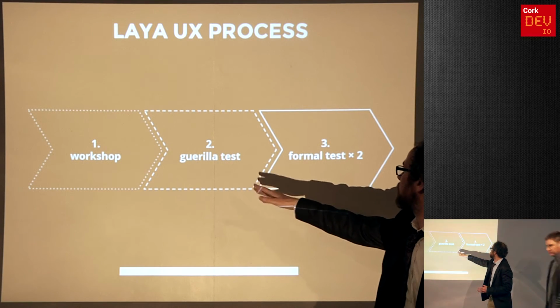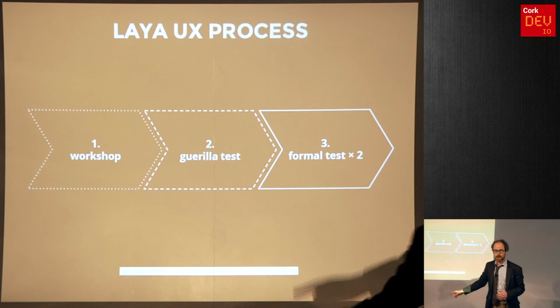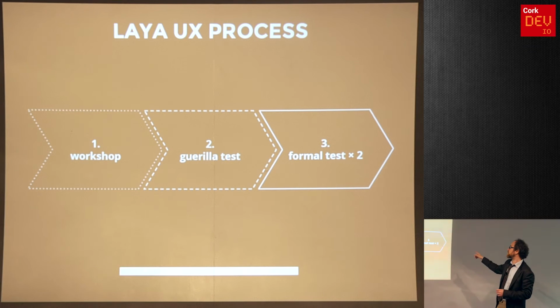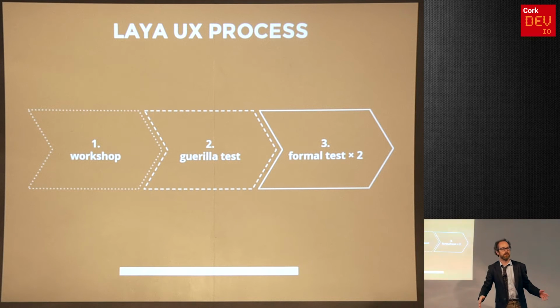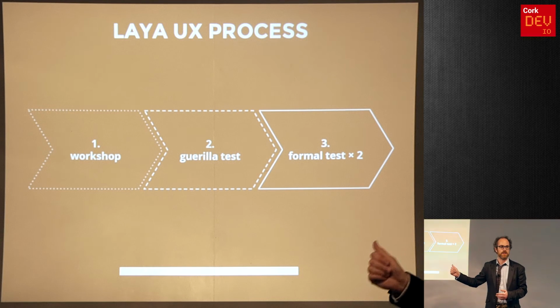So guerrilla testing first, and then later on we do two phases of formal UX testing. The difference between guerrilla testing and formal UX testing is where you get your customers from. In formal UX testing, you would recruit customers. We recruit them through an agency in Ballincollig, and you go out to a specific lab where everything will be set up, and you can test with them properly. Or you can do what you do, which is you find your actual customers and you go on site and you test with them. Guerrilla testing is a little bit of a cheat.